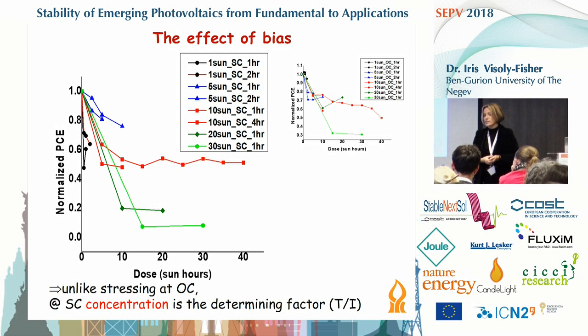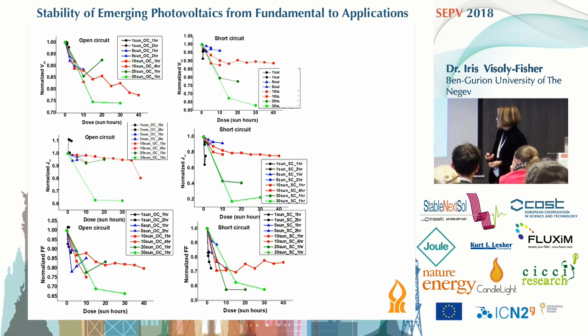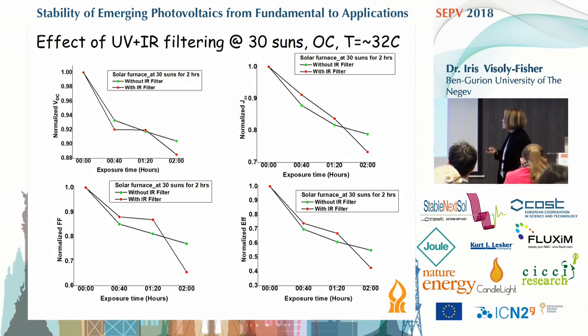This picture shows again and again with the different photovoltaic parameters. If we look at the VOC, JSC, and fill factor, you see that under open circuit stressing, they're more or less the same as long as you stay below 30 suns, but they're very different when you stress under short circuit. Well, I'm short in time, so we'll skip that and go directly to the summary.